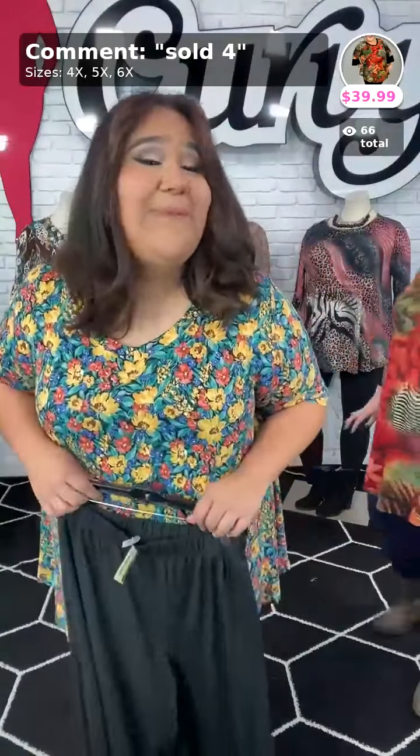Perfect to me. Here comes Drema with this amazing top. Look at this, it is gorgeous. Sold number 4, perfect to me. It is beautiful. We have the ruffle bell sleeve there, plenty of stretch, polyester spandex, throw it on and go. No ironing needed, ladies. I'm in the 4X as I wear here at Curvy. So as you can see, you can't see no rolls, and there's rolls there, I promise.